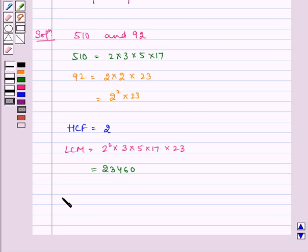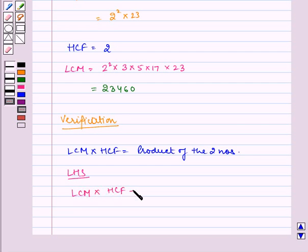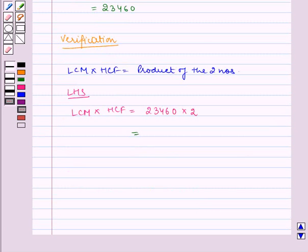Now let's verify. We have to verify that LCM multiplied by HCF is equal to product of the two numbers. Now let us consider left hand side. LCM multiplied by HCF is equal to 23460 multiplied by 2, which is equal to 46920.